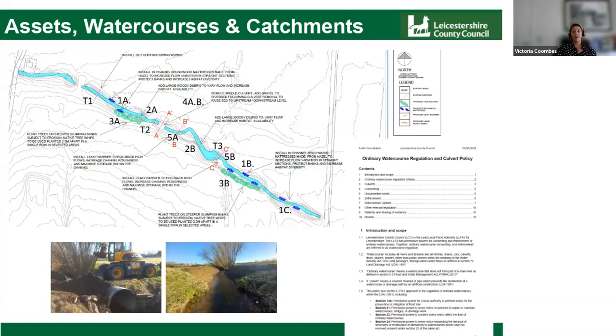But there still remain challenges from consenting and assets, watercourse and catchment management, because the general public perceive watercourses to be a nuisance. And it's quite a challenge to convince members of the public: please don't hide that watercourse. It's better to keep it open from a flood risk perspective, but also for the various other benefits we all know.